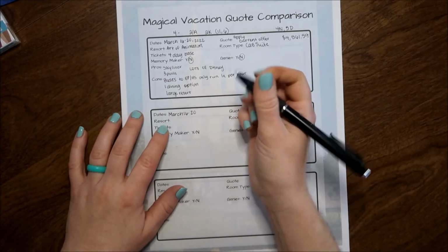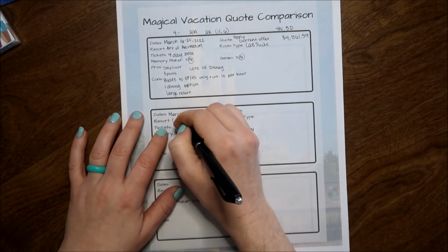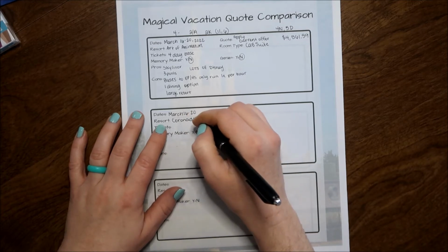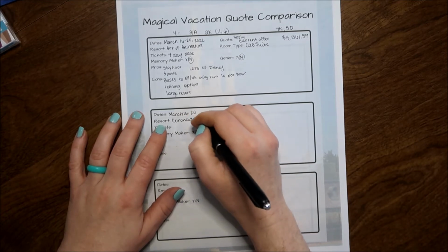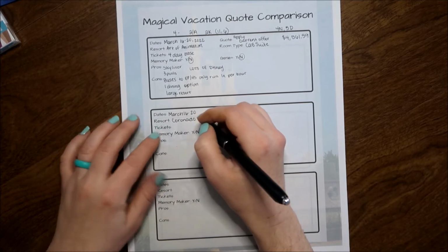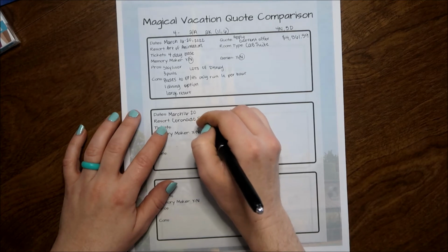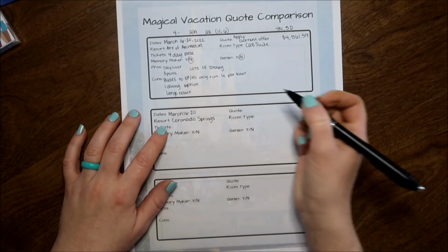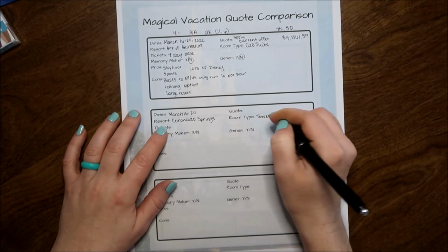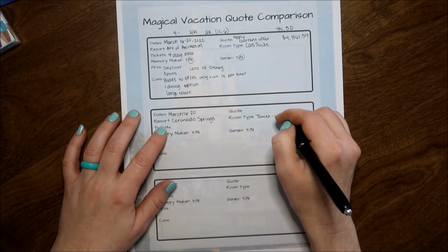All right, so quote number two, we're looking at Coronado Springs, and this is in the Animal Kingdom area. You still have to take a bus everywhere, but we'll talk about pros and cons in a second. So Coronado Springs. This did not have the offer applied, but it is a tower room. It's in the Grandestino Tower, which are very nice rooms. And it is a water view.